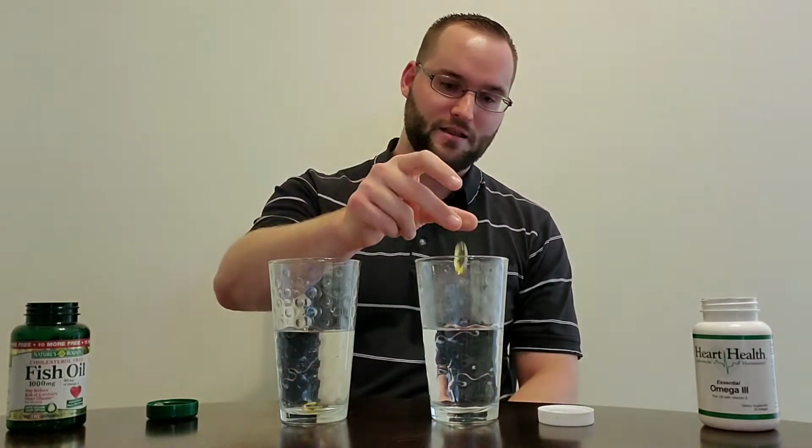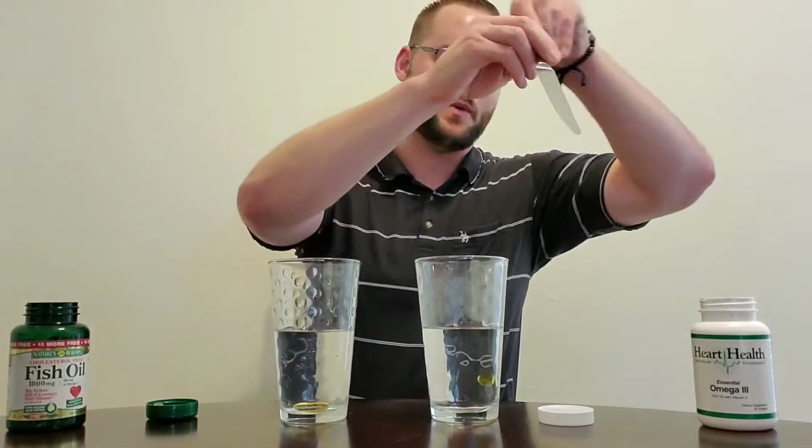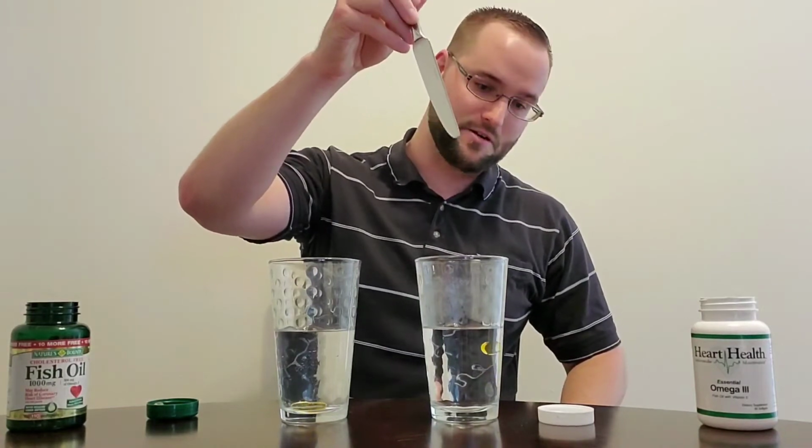We're going to drop the Heart Health right in here. We're going to stir that up real quick. And I don't even have to stir it up. It's already starting to rise. So it makes my job easier for that. Now, again, why is this one floating? Why is this one not floating?